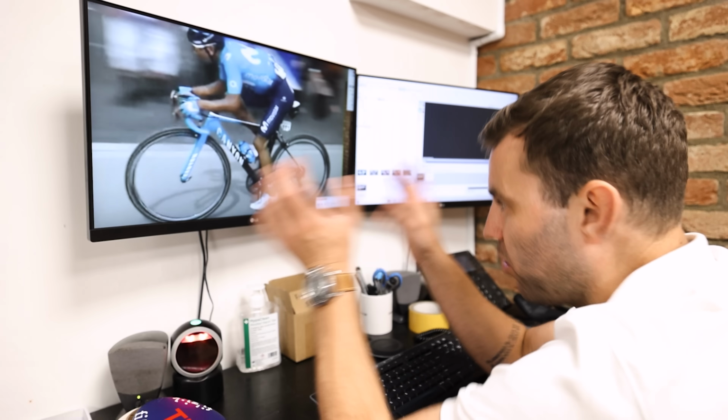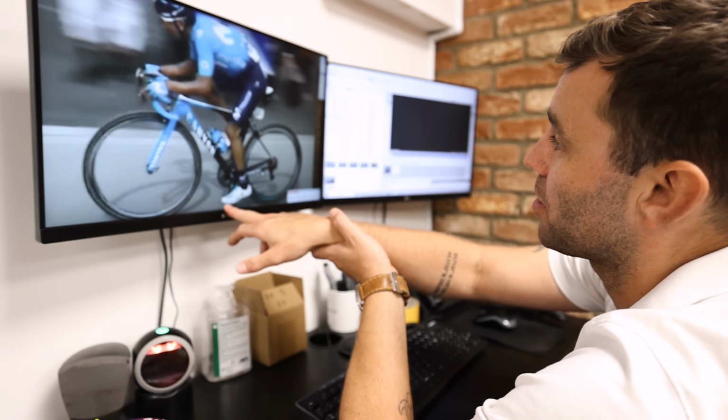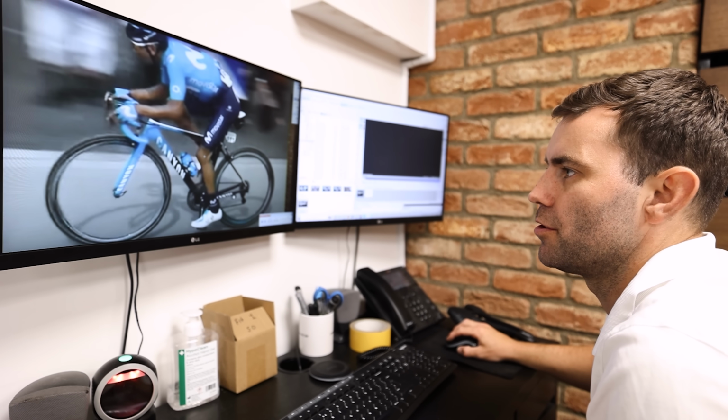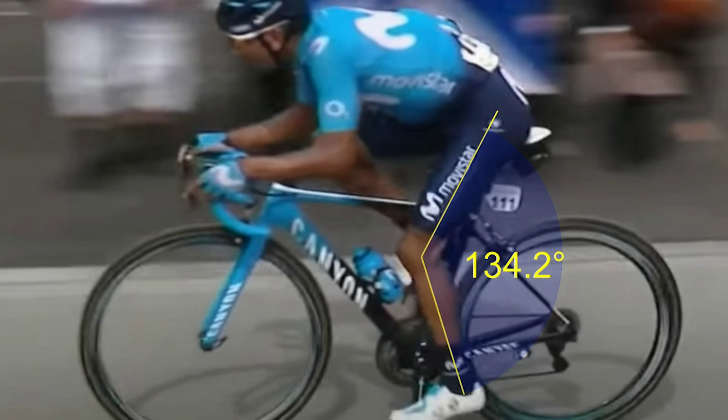There's no real way of putting a measure on it, but I would say that the saddle height on this, we're looking at Nairo Quintana, looks fine. It's just that he's sat too far forward. There we go. Perfect. Poor quality, but this is motion. I've got him more or less at the bottom of the stroke. It's relatively low res, so I don't have a huge amount of accuracy here, but referencing my range of 138 to 142, this is way out of that.